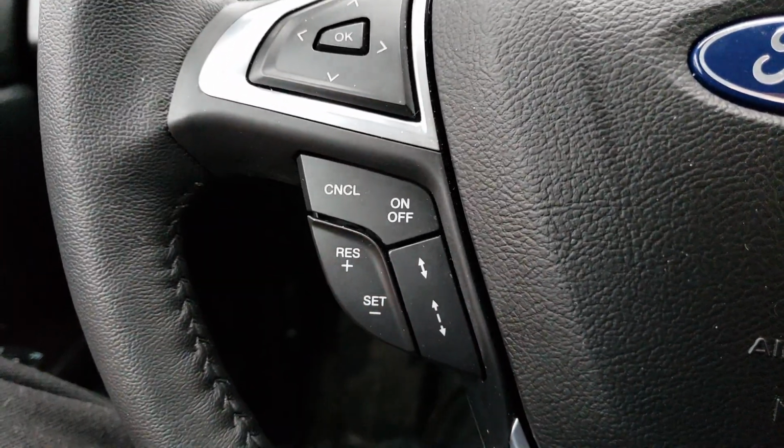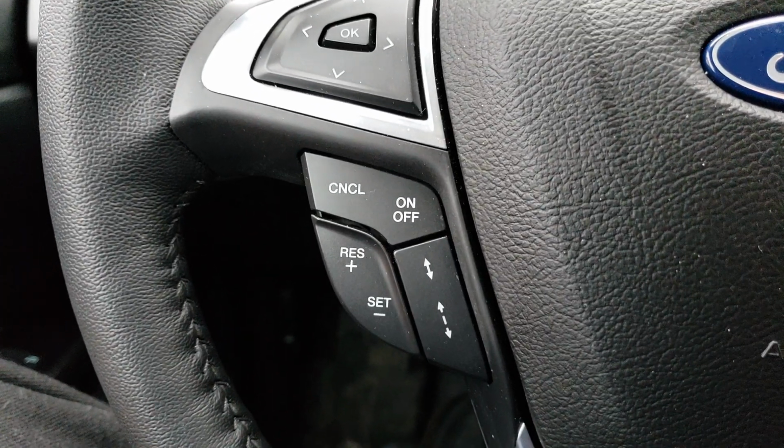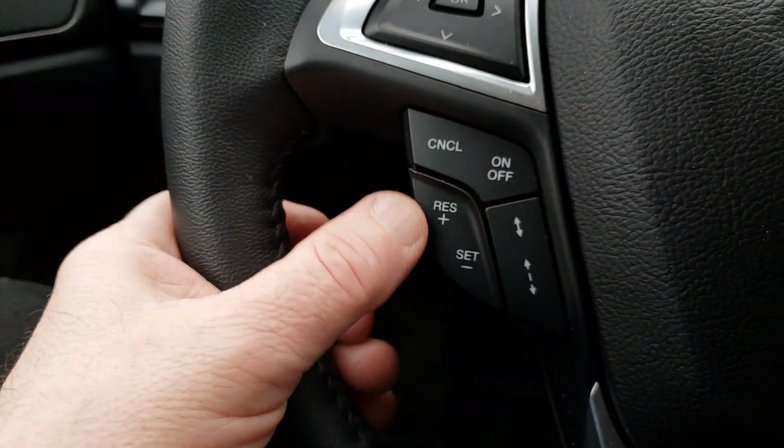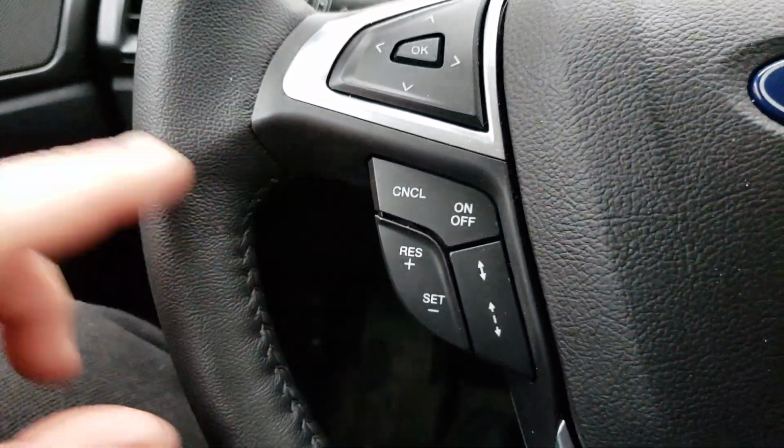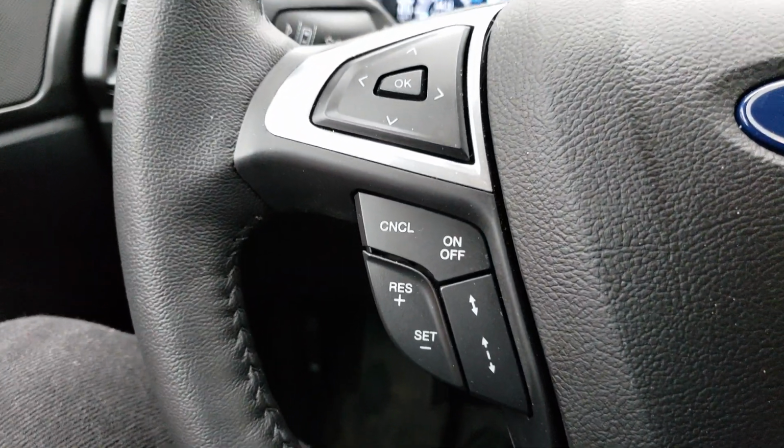Oh, by the way, with the speeds, it's the same as the Honda. Each plus gets you 1 mile per hour faster. If you hold it down, it jumps in increments of 5. It's a little faster than the Honda, so you got to keep up with it, but it's still pretty cool.